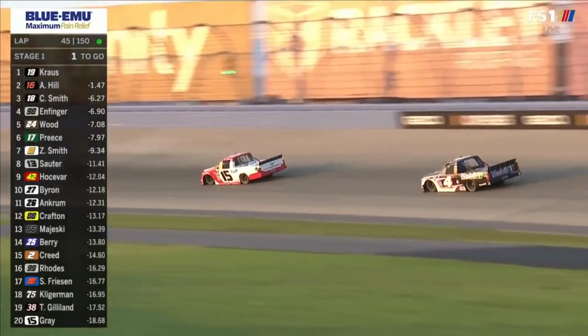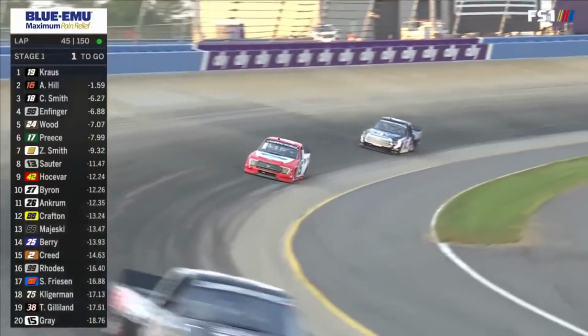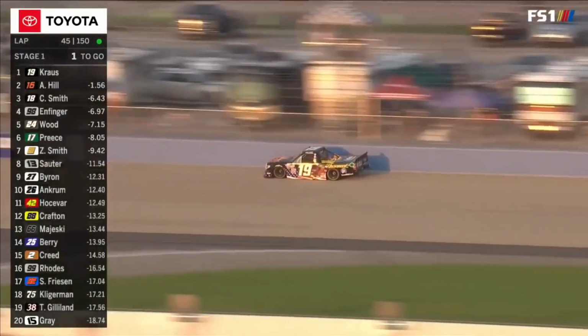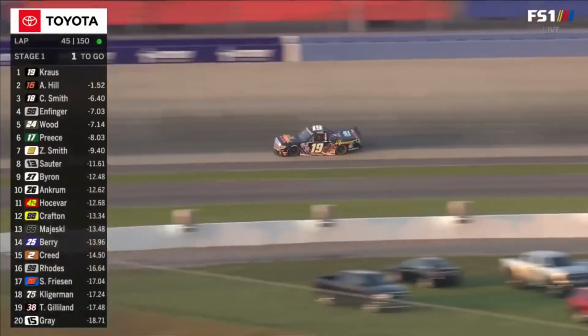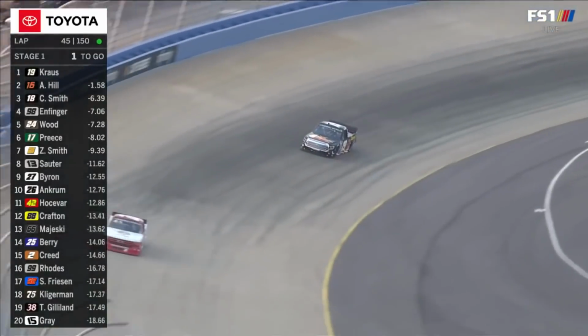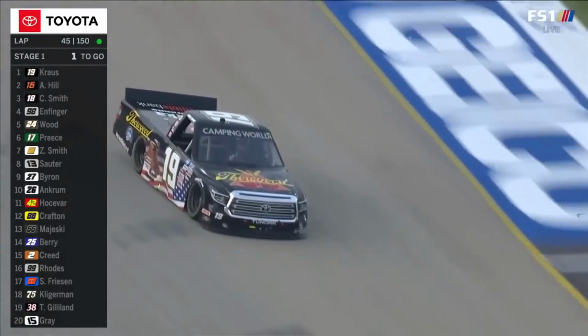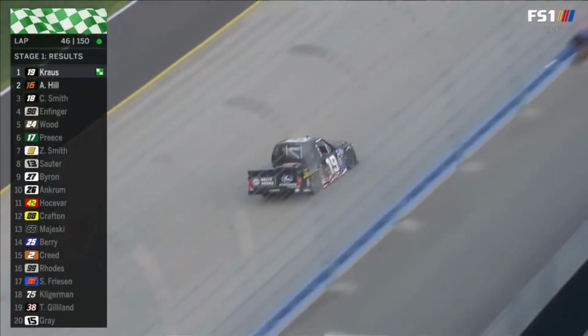Final lap of stage one. Derek Kraus in that 19 has led them all from the pole. Well, this is an evening he will not soon forget. It has been nearly perfect so far here tonight. His second career stage win. Derek Kraus, stage one at Nashville Superspeedway.